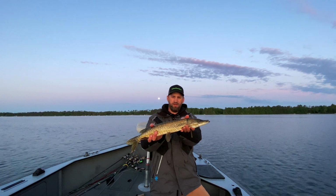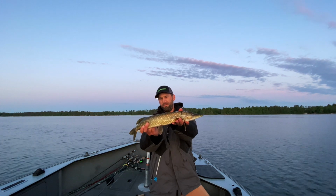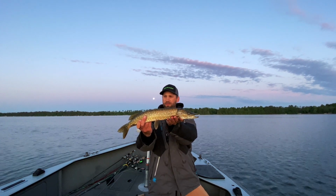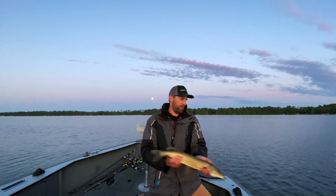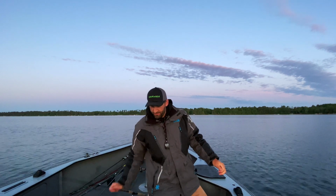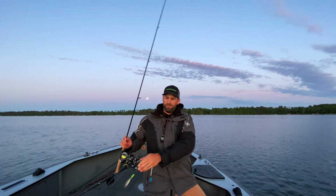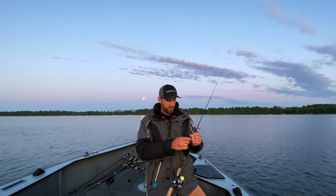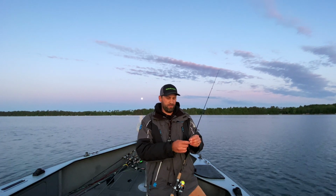He'd actually be big enough to fillet if I wanted him, but we got lots of fishing to do today, so I'm gonna let that guy go and keep fishing here. Just running a jig and a shiner right on the edge of the weeds, and you never know what you're gonna get on that rig. Pike, bass, walleyes, even big crappies will eat that.